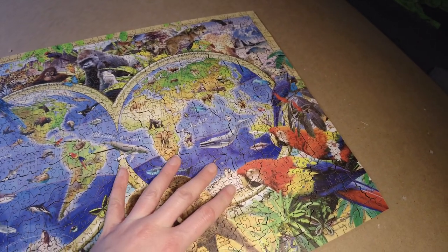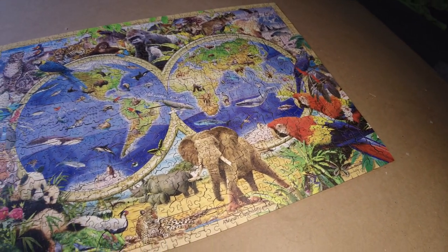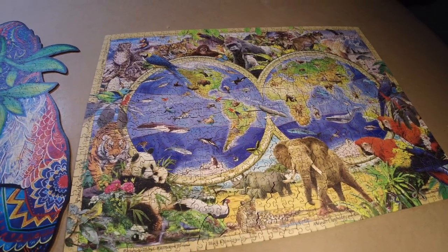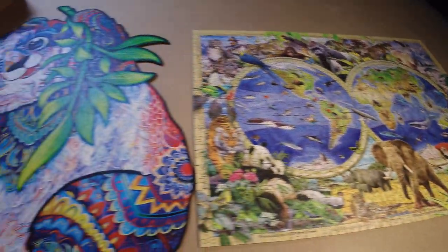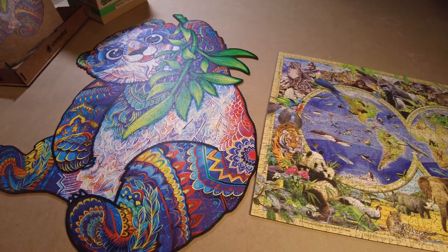I do still think it's a gorgeous image, though. Overall, they both did a fantastic job of transferring that image over onto the wood. It's crazy! Love it. The picture is so beautiful. You guys know I like animals. Then this has all the animals. This guy is just a super cute little panda. Literally can't go wrong with either.